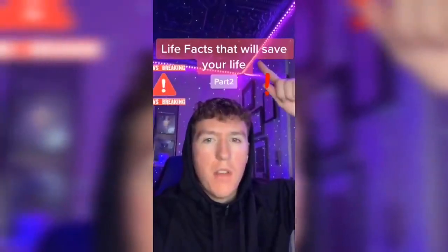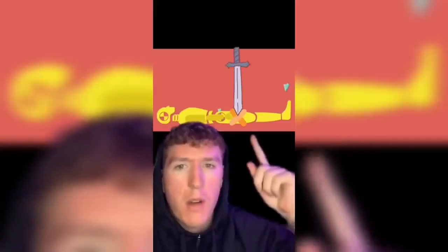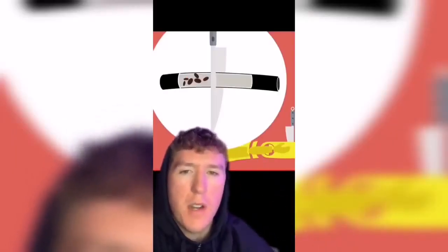Life hacks that will save your life one day, part 2. Pulling out objects from wounds. Now, it is totally safe to pull a splinter out from your hand. However, you should never try to pull out any serious object from an injury. This is because when the object is in the wound, it doesn't let the bleeding start.